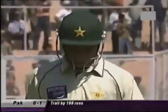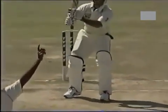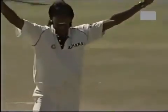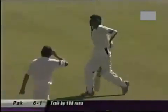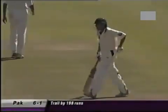Now this is good bowling. Have a look at this. It was full and straight. Nice shape. Oh, that's gone. Even if he's not got a nick, he's out leg before. It might just be an inside edge there. So India strike early. Pakistan in trouble in their second innings. 6 for 1.